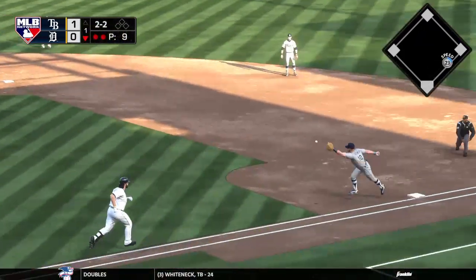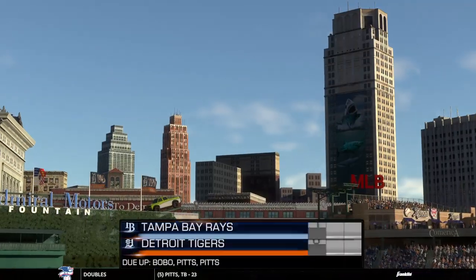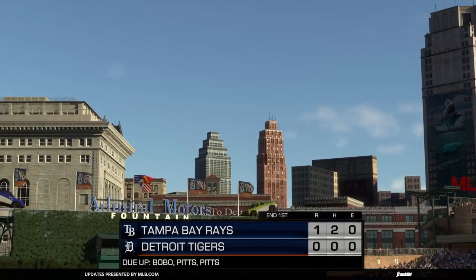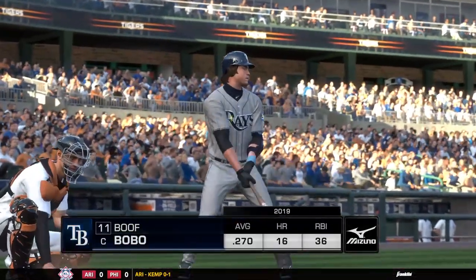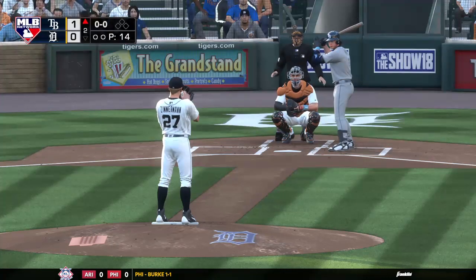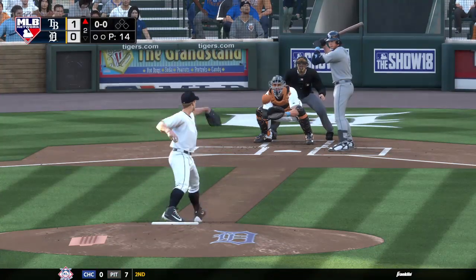To his left, once. Offline throw, but a good job of getting back to the bag as the side is retired. Up next for the Rays, Boop Bobo, as it'll be 5, 6, and 7 due up to kick off the second inning. First pitch on its way.